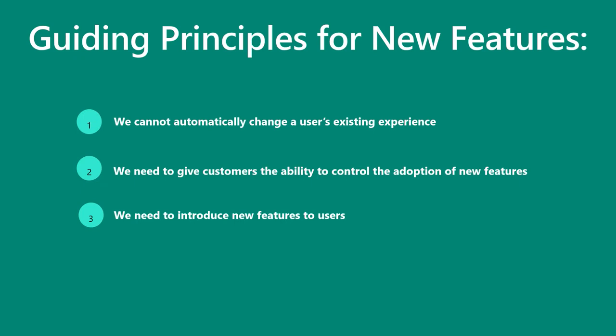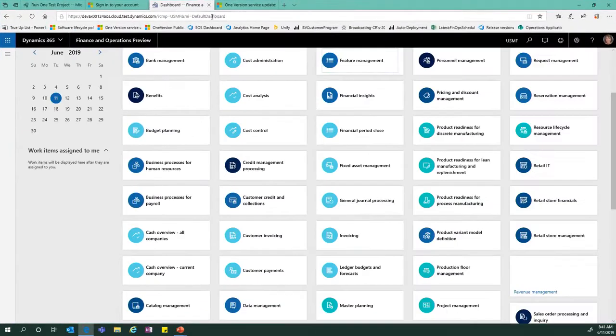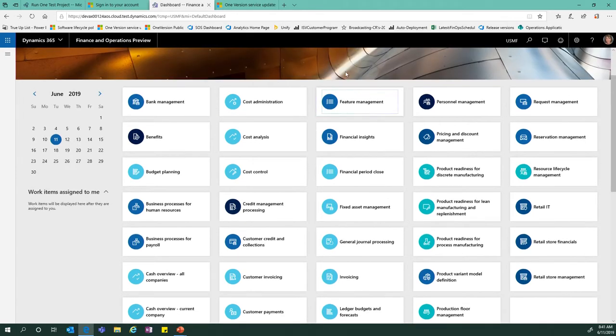Hopefully things are still awake for me here. Awesome. Okay, let's bring this over. This is a preview version. This is actually a preview version of 10.0.4 that I'm looking at right now. But this feature functionality that we're introducing is available in the version 10.0.3. And it is called Feature Management.